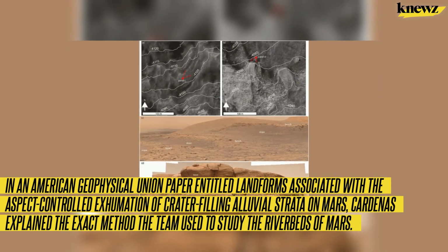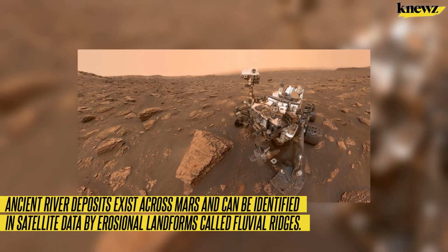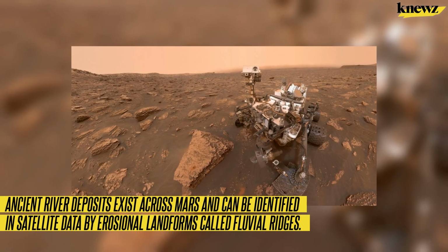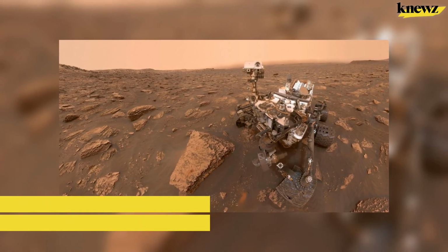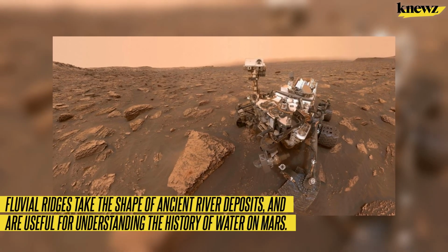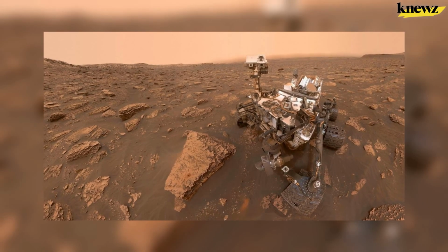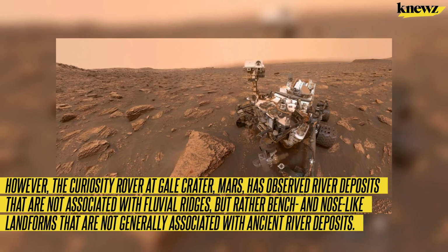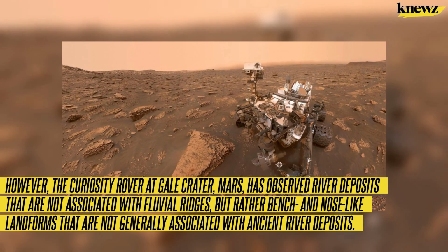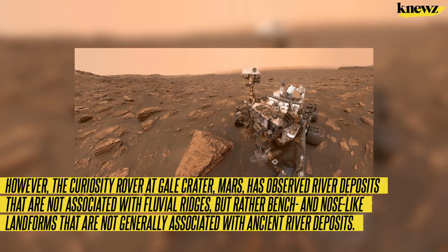In an American Geophysical Union paper entitled Landforms Associated with the Aspect-Controlled Exhumation of Crater-Filling Alluvial Strata on Mars, Cardenas explained the exact method the team used to study the riverbeds of Mars. "Ancient river deposits exist across Mars and can be identified in satellite data by erosional landforms called fluvial ridges. Fluvial ridges take the shape of ancient river deposits, and are useful for understanding the history of water on Mars. However, the Curiosity rover at Gale Crater, Mars, has observed river deposits that are not associated with fluvial ridges, but rather bench and nose-like landforms that are not generally associated with ancient river deposits.